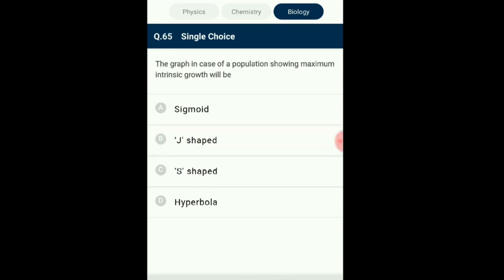Question number 65. The graph in case of a population showing maximum intrinsic growth will be: ideally, when resources in the habitat are unlimited, each species has the ability to realize fully its innate potential to grow in number, as Darwin observed while developing his theory of natural selection. Then the population grows in an exponential or geometric fashion, the J-shaped curve, with three stages: lag phase, exponential phase and crash phase. So the answer for this question is option B, J-shaped.